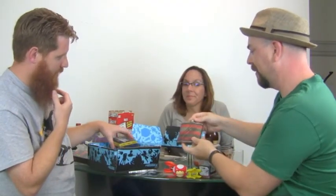Right now I need tribble ice cubes. Well, you're not gonna get them from Nerd Block. Yeah, you're not getting them from Nerd Block. Nerd Block's done. So the last item in here.